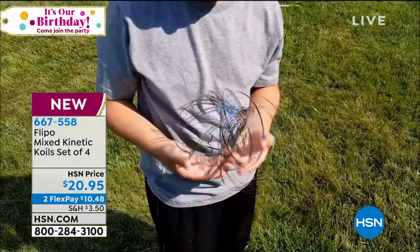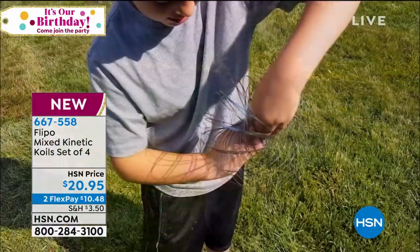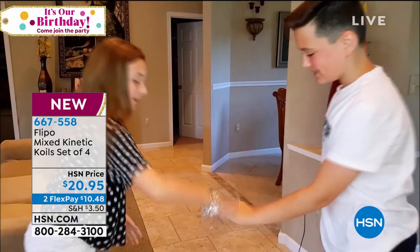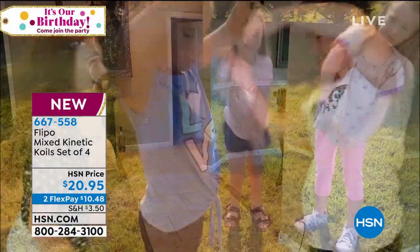We couldn't even keep it in stock. So this is a really cool iridescent, rainbow kind of tint to it, as well as the original steel one too, which is cool. So it's a nice silver tone. So you can get a four pack.